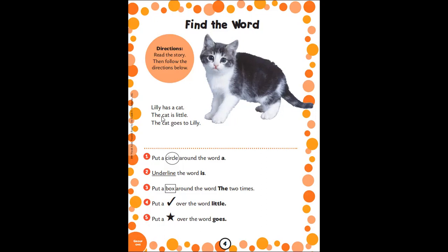Lily has a cat. The cat is little. Very good. The cat goes to Lily. That's correct. Lily has a cat. What is the name of the cat? Oh no, what is the name of the owner? Who has a cat? Lily. That's correct. Is the cat big or little?